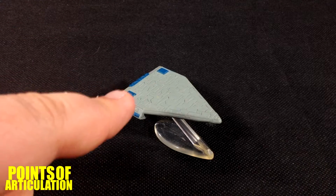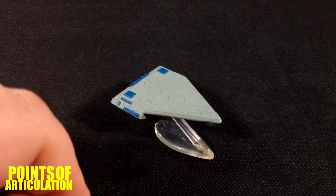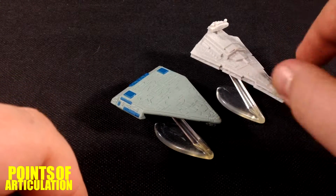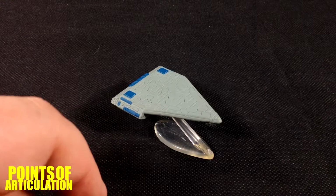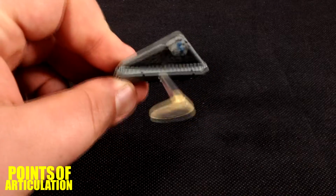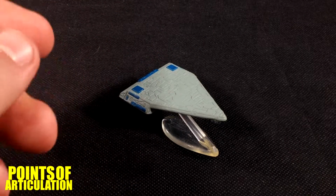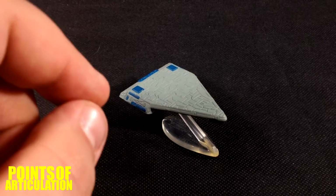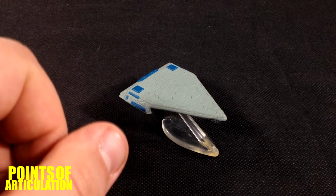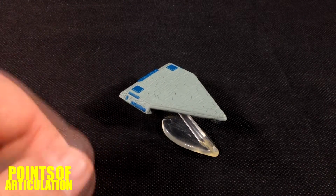Very cool. And what's neat about this is it shares the characteristics of the wedge from a Star Destroyer. As we can see here, it has that triangle shape. However, it's not really a warship per se, but a carrier. So how neat is that? So, this ship is about 2¼ inches long. So it's a nice sized vessel. So we do have a lot to cover. We got a great mold. The paint's pretty decent and clean. And then we'll put it on a stand, compare it to another ship, and then we'll be done.